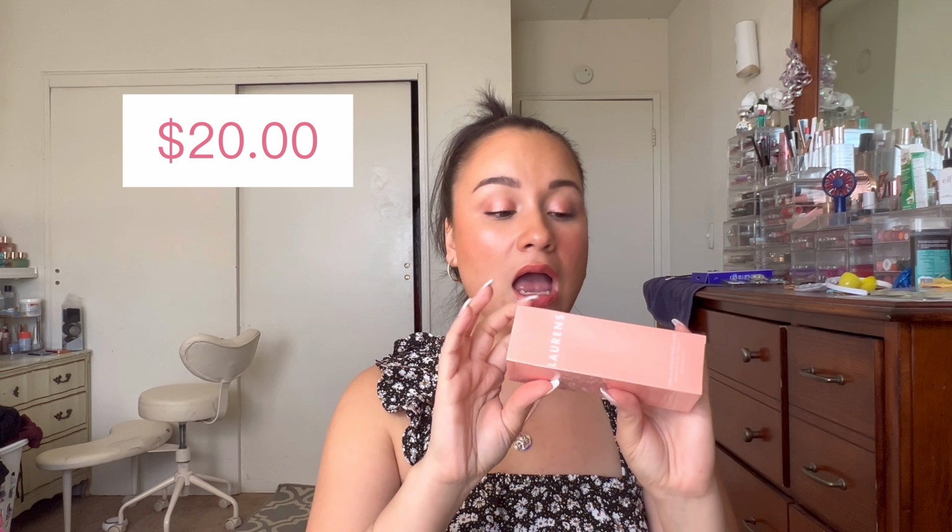We are now in springtime. The weather's coming out and I feel like I just need to shed my winter skin, okay? So I picked out the Lauren's Vanilla Almond Body Scrub. Not that I really need a scrub right now. I am obsessed with the Treehouse scrubs, but I am so excited to give this one a try.